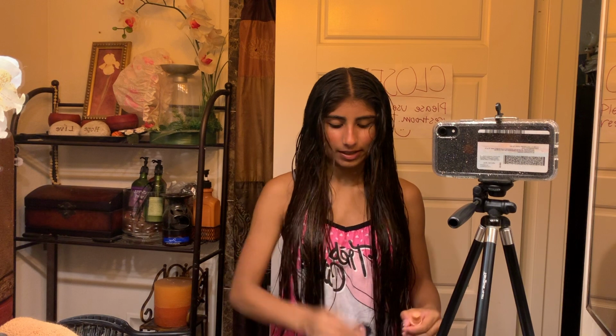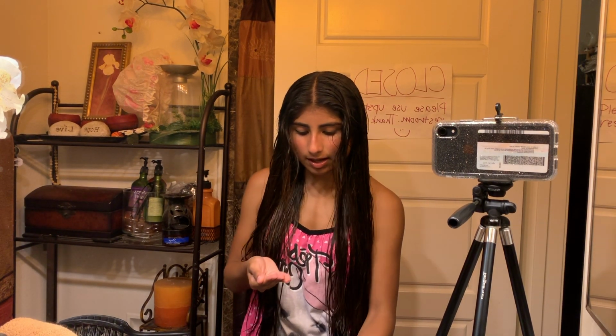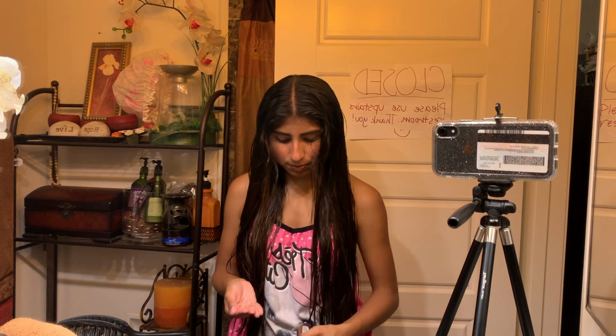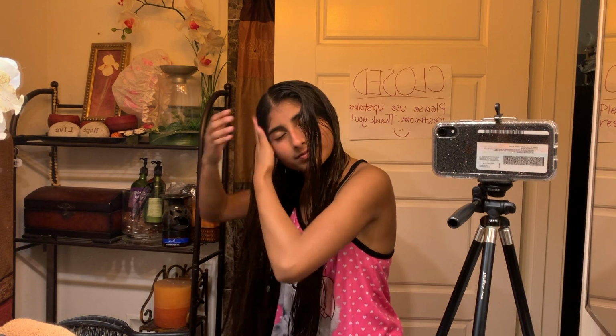And I don't know if any of these products do anything, but I mean, my hair feels shinier. So I do 2 pumps of that, and then 2 pumps of this. Mix it together. And then kind of the same thing, bottom to the top-ish.